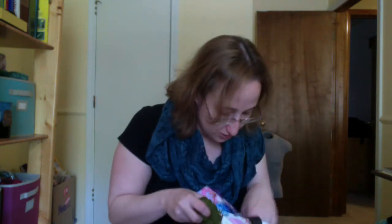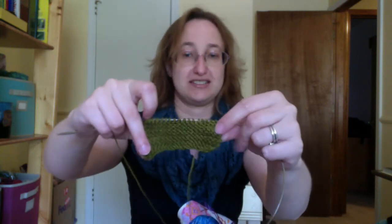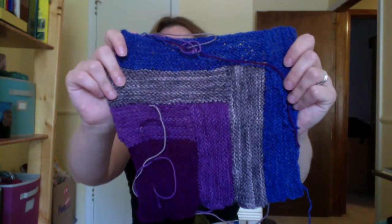The only color you don't see there is the fifth color that I found. This is Spinachi, I'm not sure, for like a spinach color, and that's going to be the beginning of my second square, the small square at the center of my second log cabin square. So basically I'm going to knit four of these and weave in all of the ends, and then you mattress stitch them together, and then she suggested that you can go around either the top or the bottom or both in a crochet edge.